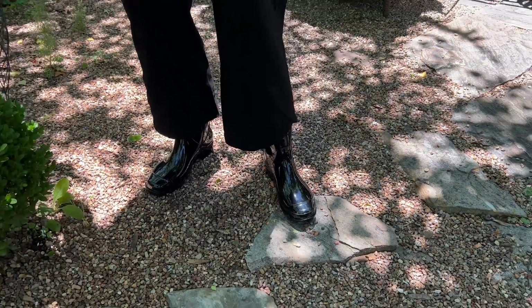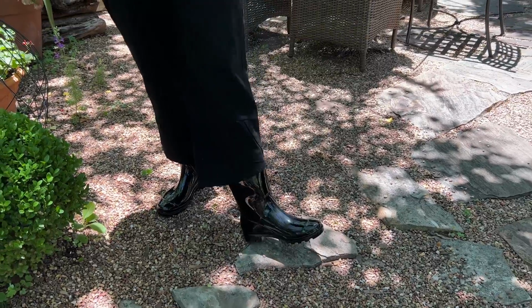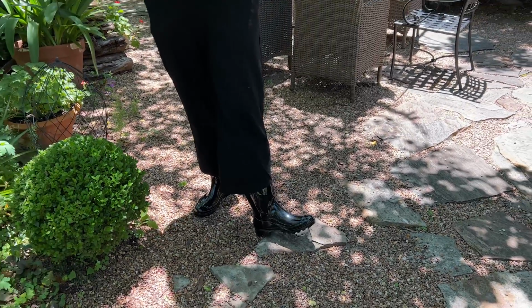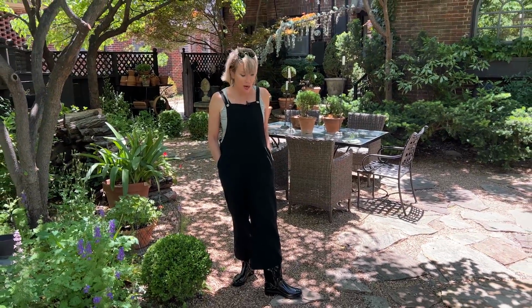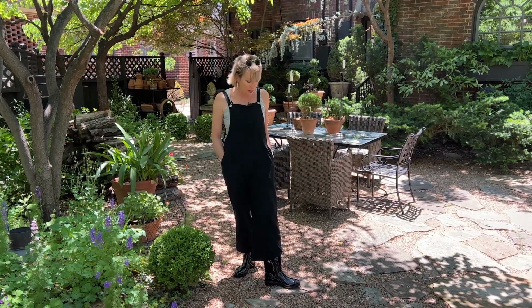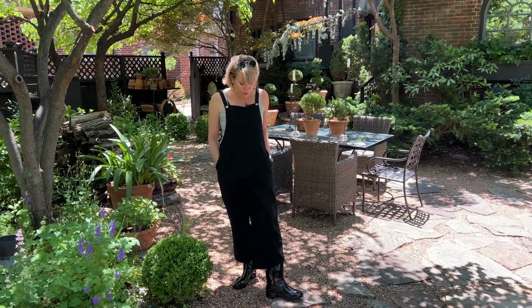I will save my patent leather boots for Sunday, just like when you were a kid and you saved your patent leather shoes for church on Sunday. I will probably save these for après gardening and wear some different High C boots when I'm working out in the garden. But they also come in red and yellow, and I just think they're adorable. So there you go, there's my outfit of the day.